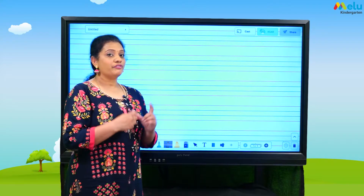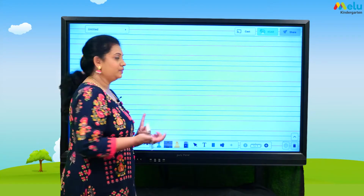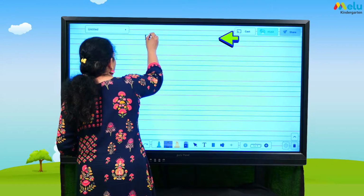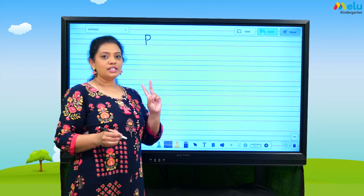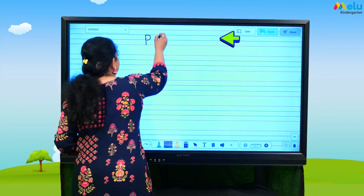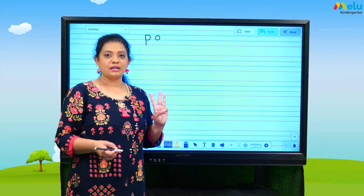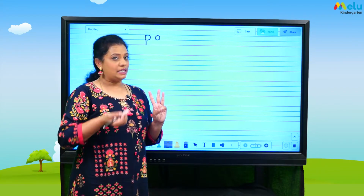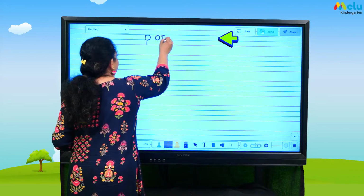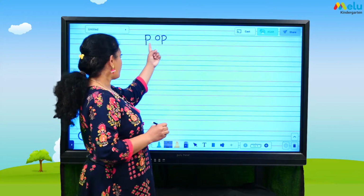So the first sound is p. Which letter sounds p? It is P. So write P. And the second sound is A. O sounds A. And the last sound in the first syllable is again P. So P sounds P. We are done with the first syllable, that is pop.